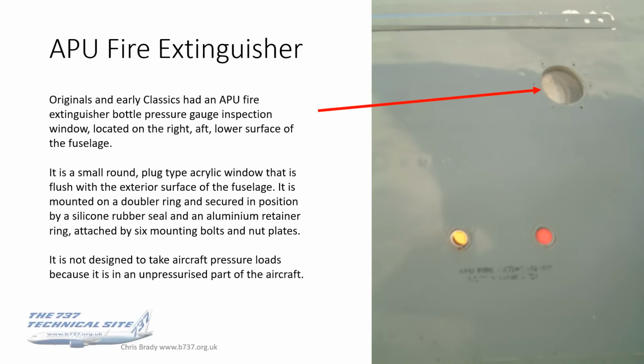So it's a small round plug type acrylic window flush with the exterior surface of the fuselage, mounted on a double ring, secured in position by a rubber seal and aluminium retainer plate. And you can see the six mounting bolt and nut plates there on the photo. It's not designed to take aircraft pressure loads, which is why it's just a single acrylic window, and it doesn't need to take pressure loads because it's in an unpressurized part of the aircraft.